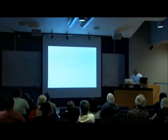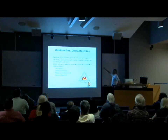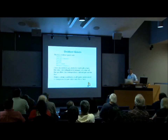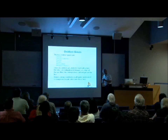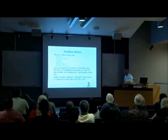Oxidizer. This is the opposite of flammable. It promotes the oxidation of a flammable gas. It accelerates the combustion. But more importantly, you should be aware that there are many gases that are considered oxidizers. Not only oxygen, it's chlorine. Chlorine is an oxidizer. Fluorine, chlorine trifluoride. Nitrous oxide, oxidizer. Nitric oxide, oxidizer.